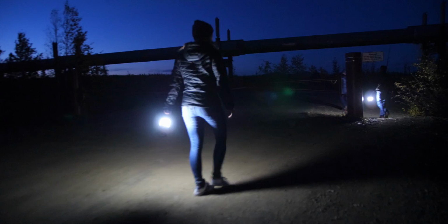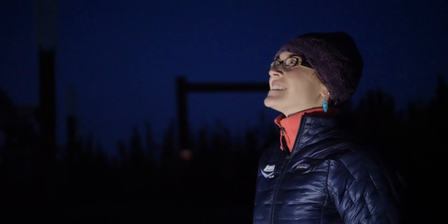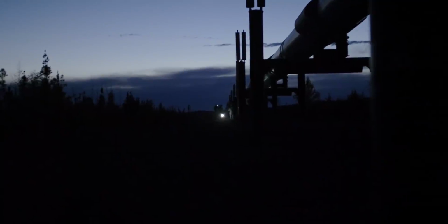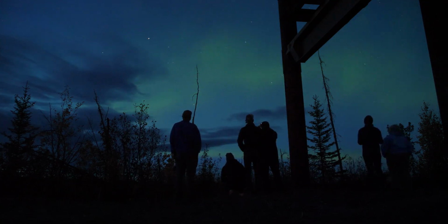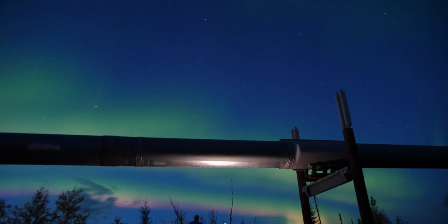The sun had just set when we stopped to learn about the Alaska pipeline. Suddenly, someone spotted a glow on the horizon, and we caught our first glimpse of the aurora. Even in the fading twilight, it was far more intense than we had previously seen, and bode well for the rest of our tour.